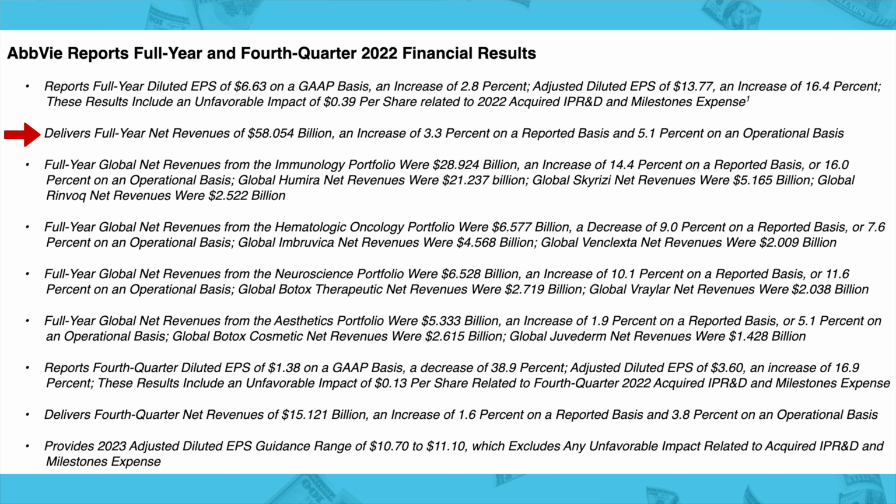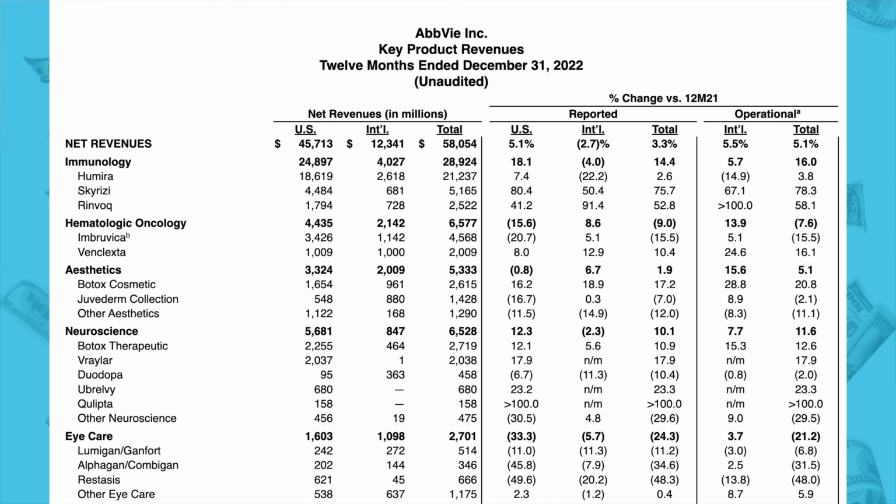Let's first begin with AbbVie. The company generated $58.1 billion in revenues, an increase of 3.3% on a reported basis and up 5.1% when you exclude foreign currency. Adjusted earnings per share was $13.77, an increase of 16.4%. AbbVie breaks out the results and their drugs by focus. Immunology is their largest focus, as this is where the primary drugs of Humira, Skyrizi, and Rinvoq all sit.